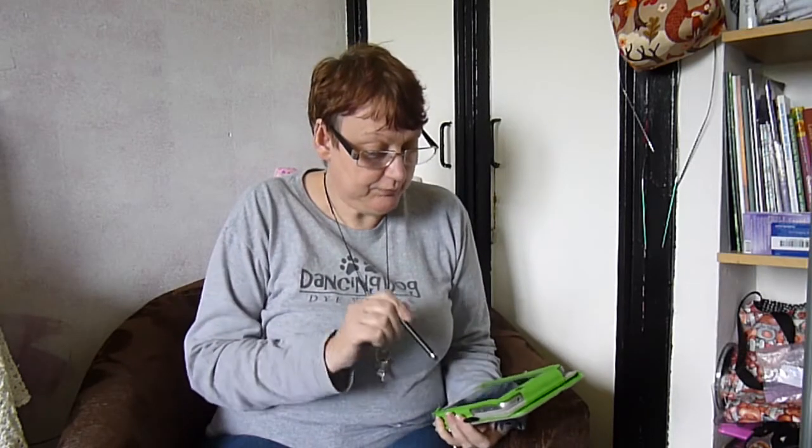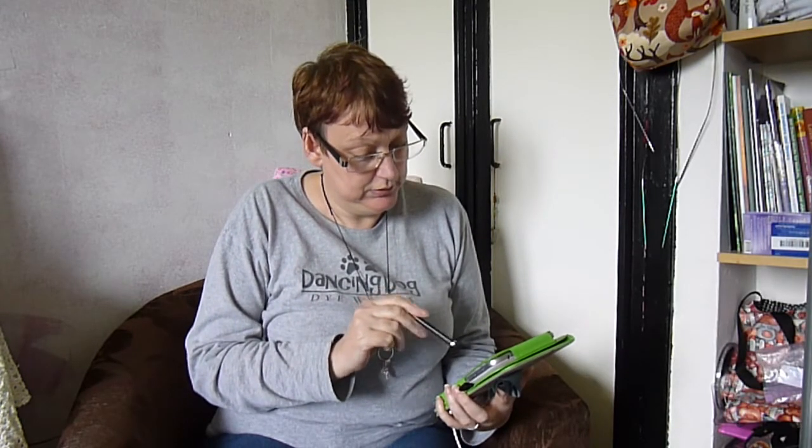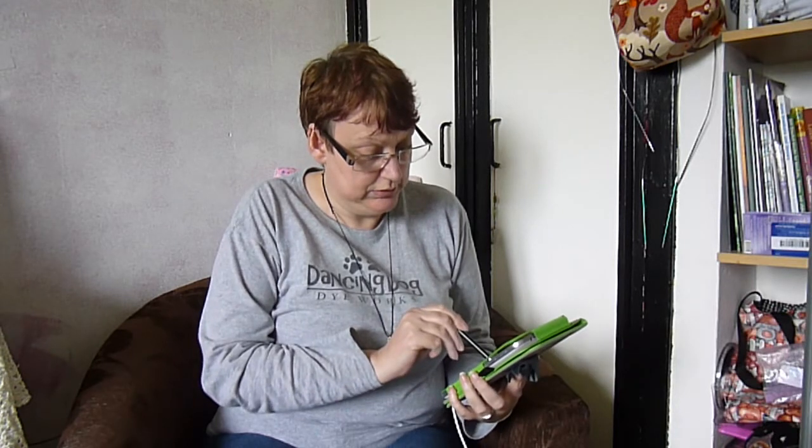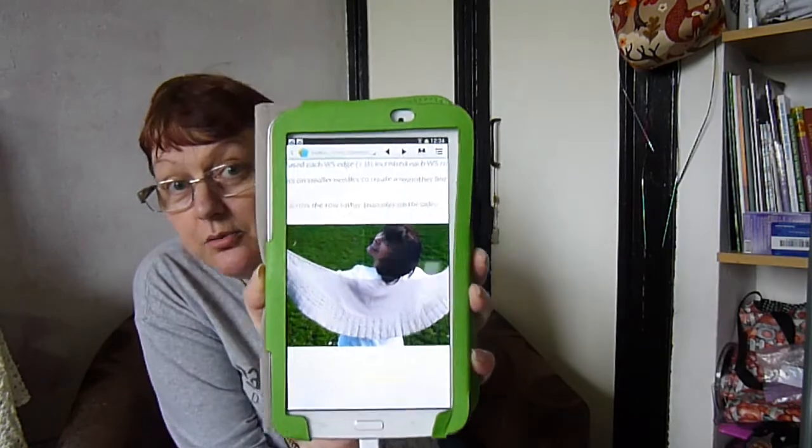So I'm doing my WIPs first. I think I'm talking nonsense as usual. But what's first? Fireflies Rising by Helen Stewart. I had this all set up a minute ago. I'll bring the pattern up. I think that's a not bad picture. Hope you can see that fine. Anyway, almost finished it.